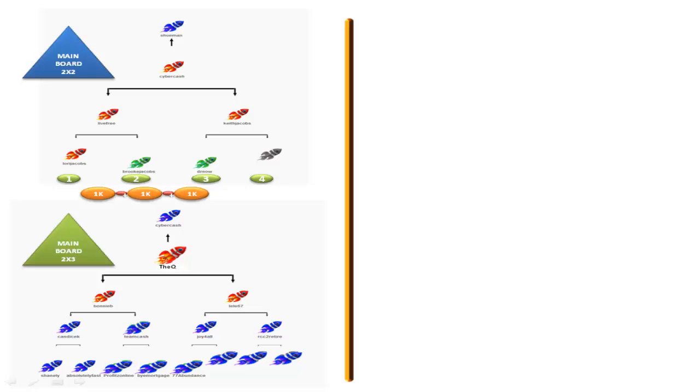Now look what happened. The queue moved up and went into position 4. Now this is the main board 2x2. And that meant that the queue paid out $2,000 to Cybercash. So literally, the queue just received $5,000 in total, 3 of which was in the last 3 weeks.